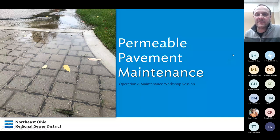All right, so there wasn't much to think about there. So let's bump right into the maintenance phase of permeable pavement as a whole.